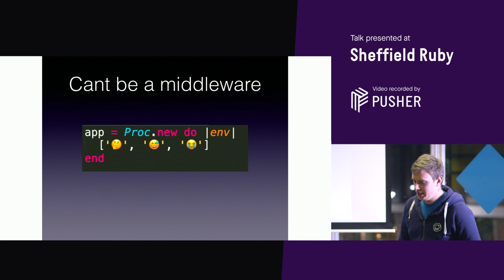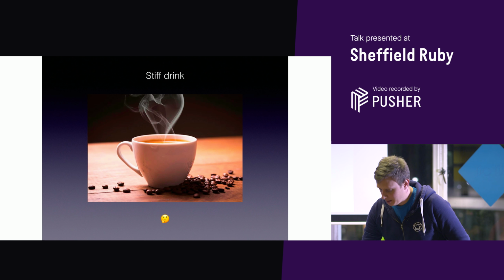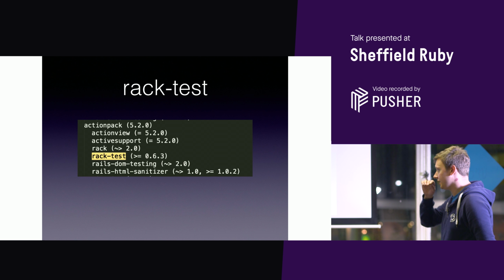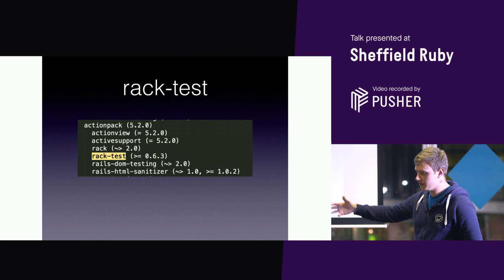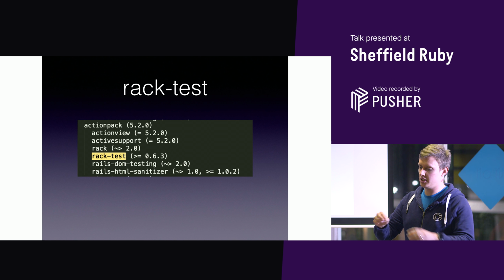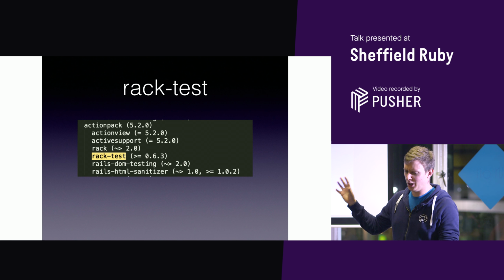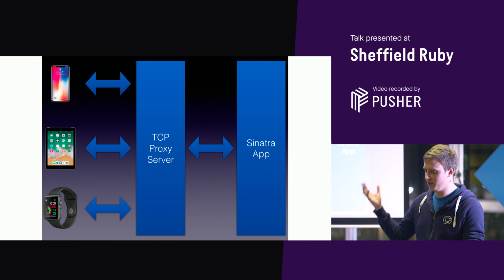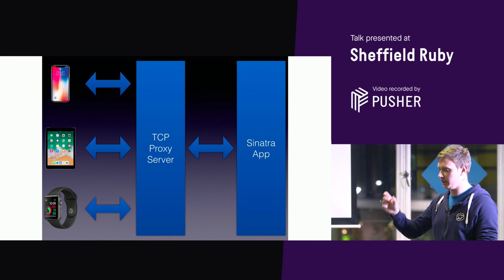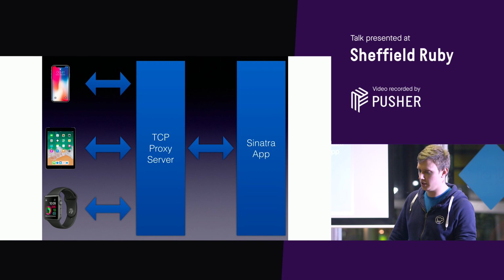So after I realized this, I had a stiff drink and a bit of a think. And if any of you are testing your Rails apps, then you're probably using Rack Test to communicate with your Rails app. And that basically communicates with the Rails app, but it doesn't need to actually spawn a TCP server. So I used that as my inspiration to come up with this architecture, where the devices communicate with a custom TCP proxy server, and then that just delegates upstream to a Sinatra app.